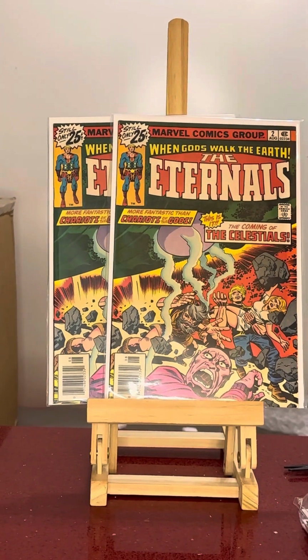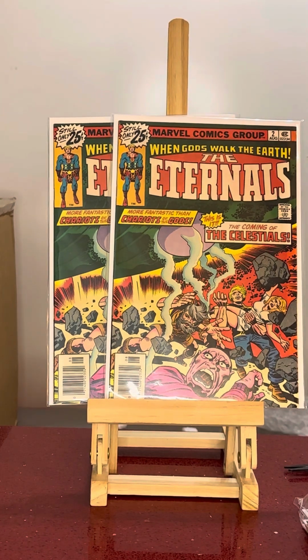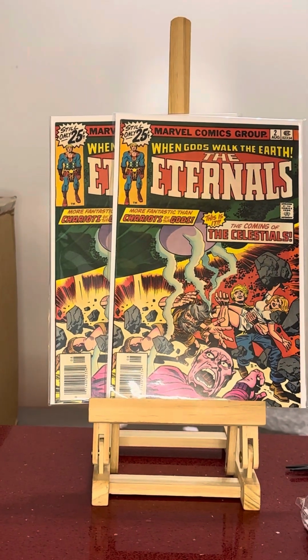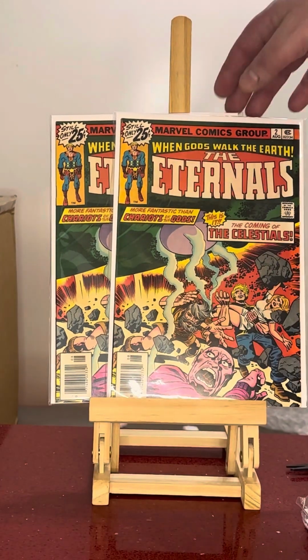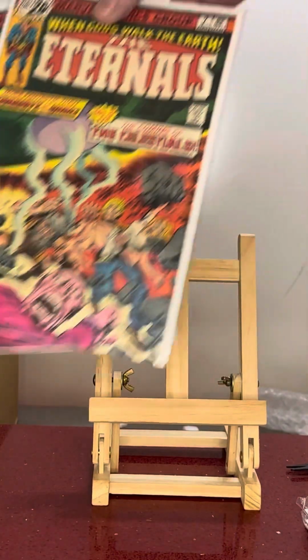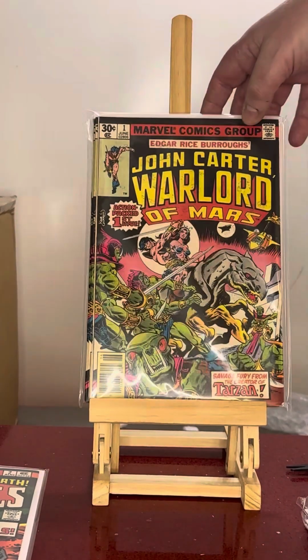Eternals 2, the first Celestials, newsstand copies. Those were in the auction, so I picked those up. They were relatively cheap. I think those were like 8.5 to 9s or something, but I still wanted them. Still picked them up. The next one was a 5-pack of John Carter, Warlord of Mars.